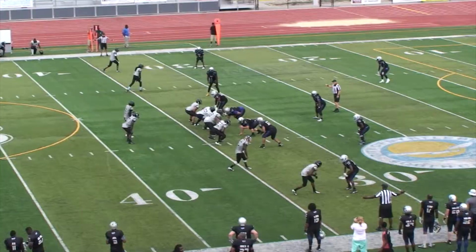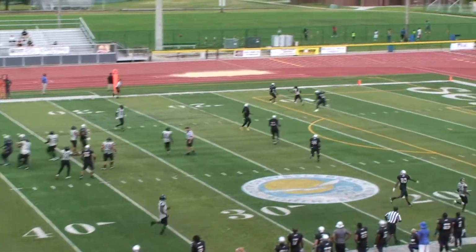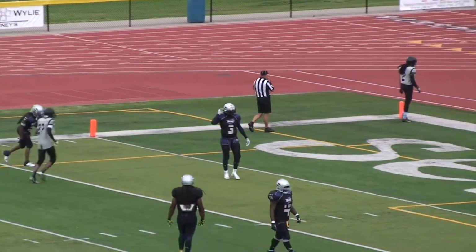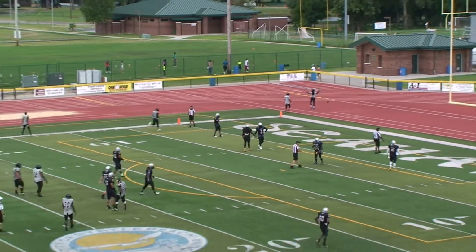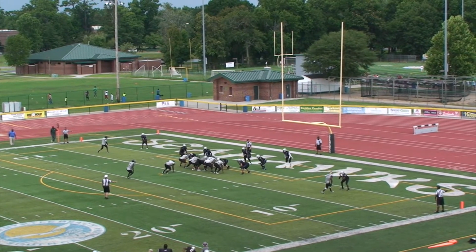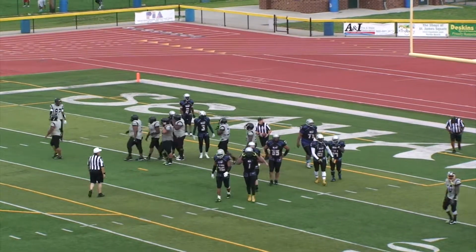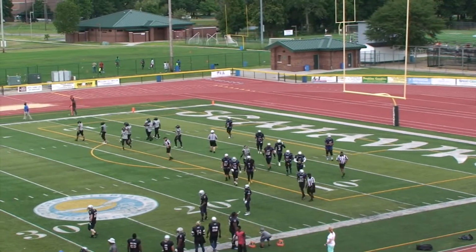Quarterback keeper. That's going to be a touchdown for the Triad Outsiders. A 36-yard touchdown. Number one, Messiah Dixon with the stop. Two-point conversion fails for the Outsiders. So 2:19 left in the first quarter. We have a 6-6.